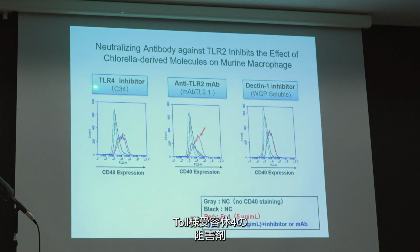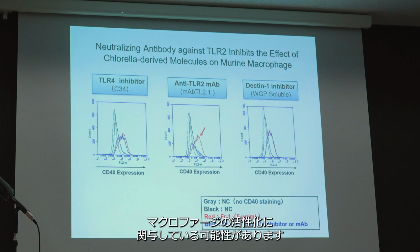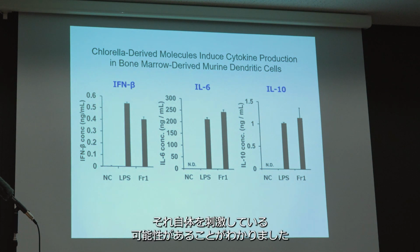We used a Toll-like receptor 4 inhibitor, or neutralizing antibody, and a Dectin-1 inhibitor. What we found is that the neutralizing antibody against Toll-like receptor 4 abolishes the effect of the chlorella extract in the activation of the murine macrophages, which means that Toll-like receptor 4 could be involved in the activation of the macrophages. We also used bone marrow-derived murine dendritic cells and stimulated them with fraction 1, and we found that interferon beta, type 1 interferon, and IL-6 and IL-10 production could be observed in the stimulated cells.